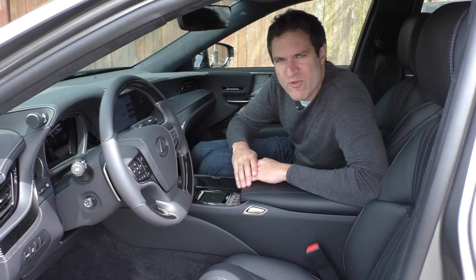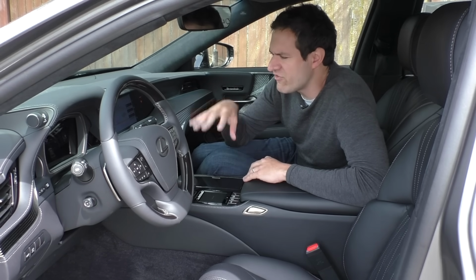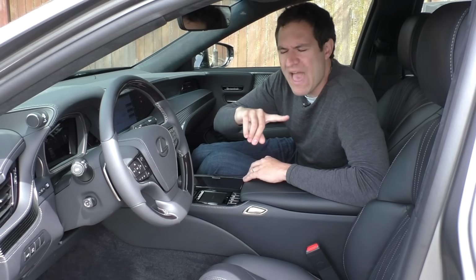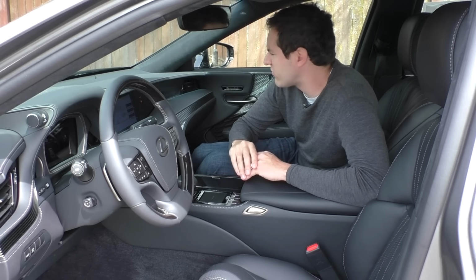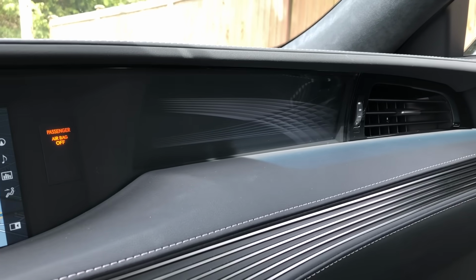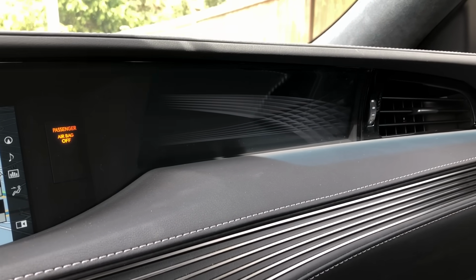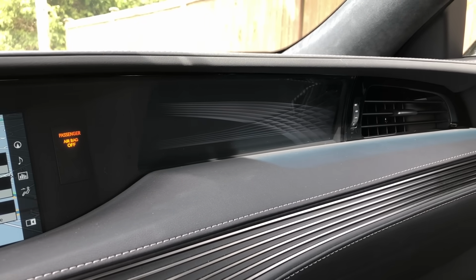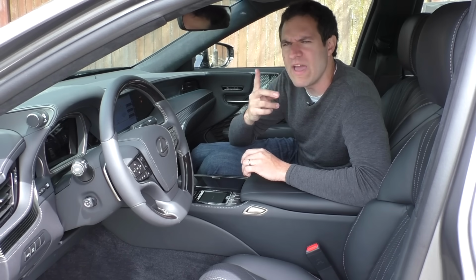Now, another interesting item worth mentioning is the sheer number of screens in this car. There's one in the gauge cluster, there's a center screen, you saw the one in back. There's also what appears to be a screen to the right of the center screen. I don't know if it's actually a screen, but it has these sort of decorative lines on it. It doesn't seem to ever turn off. It certainly looks like a screen, but all it ever displays are those lines. Seems like Lexus wants to put something there, but they can't quite figure out what just yet.